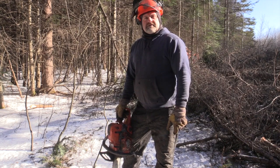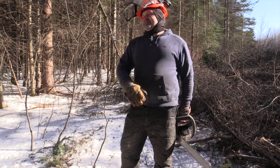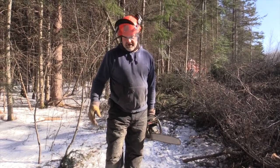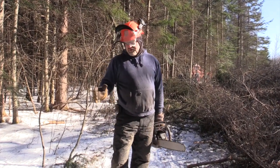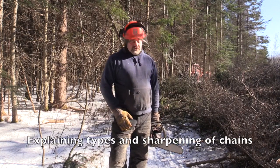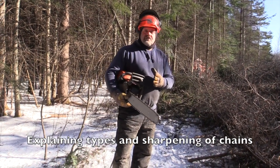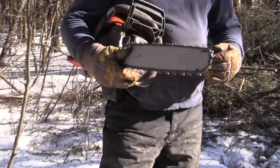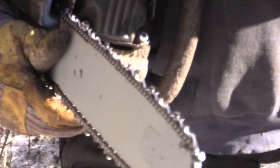How about the chain? Is there a difference in chains between a softwood chain? There's a dozen different chains that you can use out there on the market today. I'm old school. I use the same chain for both. There is a way that you can sharpen your saw. If you sharpen for softwood, you want more of an angle on your chain. An angle on the chain itself. Yes. For hardwood, you want more of a square chisel. And that's just done by different angles of your file.